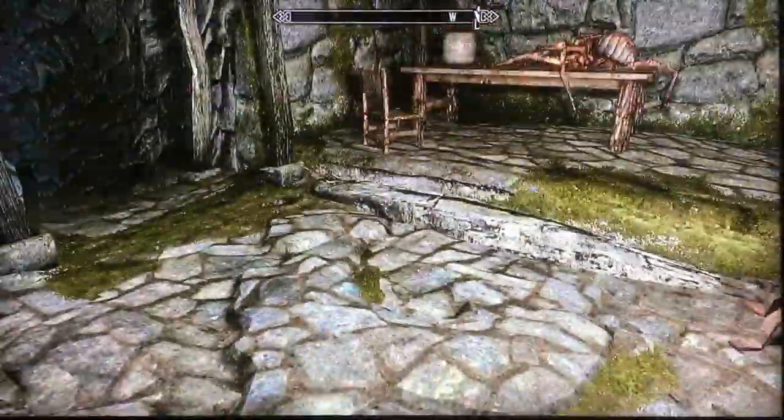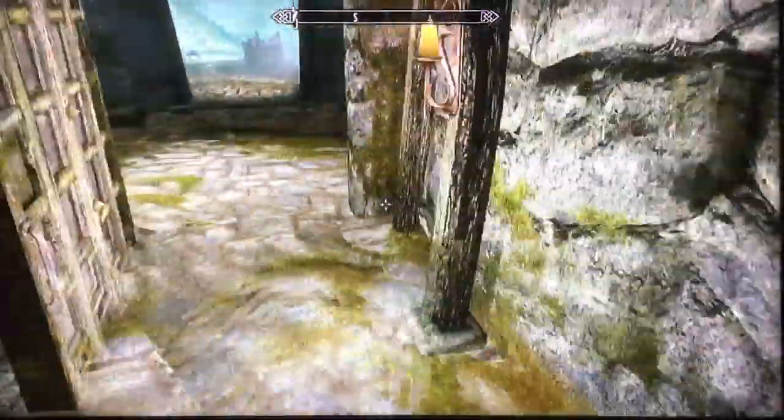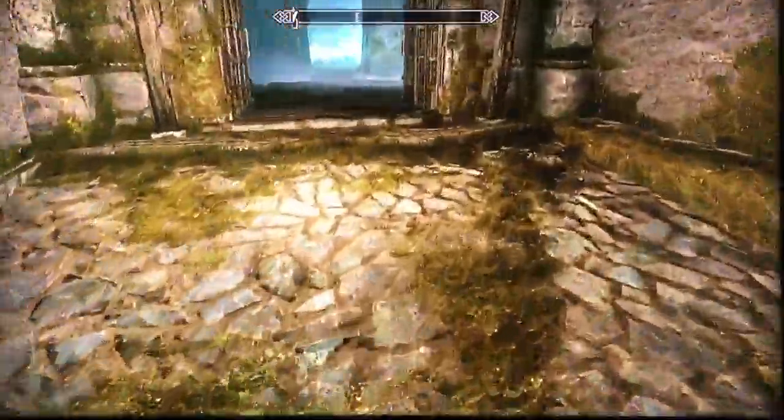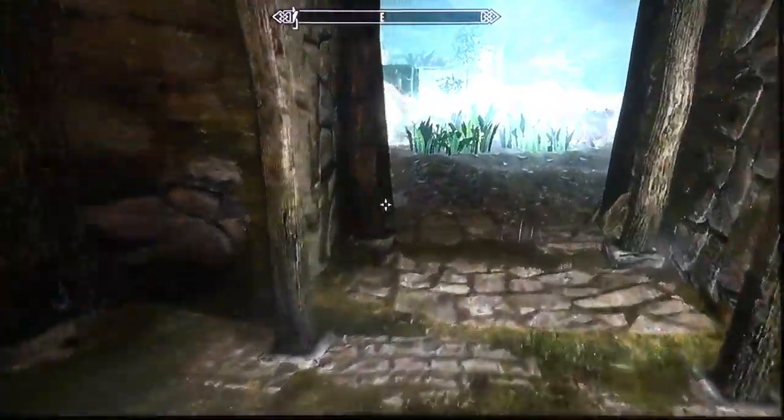So this is pretty much the end of the dungeon. I'm going to run back out to the exit. No need to show you that. Oh, maybe I'll just fast forward to it.